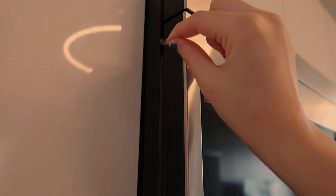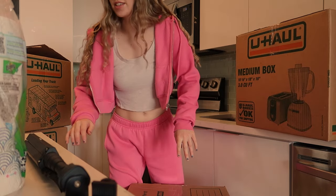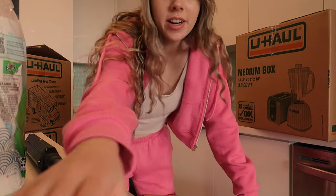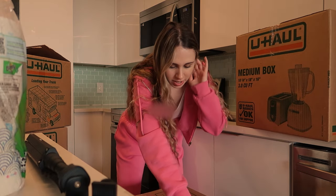The first box I'm gonna open is this appliances, because I'm pretty sure those are all gonna go in here, so it's gonna be easy to get out of the way. I wish I knew where scissors were, but we'll just do some of these.